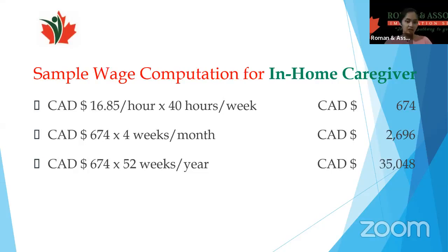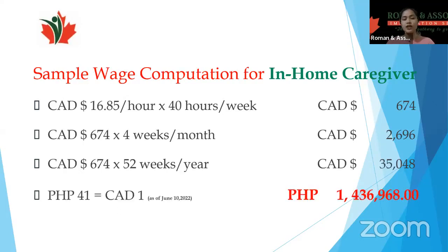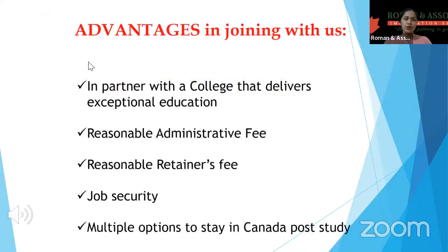35,048 Canadian dollars. Can you imagine how much it's equivalent if we convert that into Philippine peso? Given that your conversion rate is 41 pesos per Canadian dollar, as of today, June 10, 2022 here in the Philippines, this will give you 1,436,968. Again, the figure is overwhelming, and probably this will give you more interest in making sure that you really enroll under the healthcare assistant program in Canada. Okay, so there you go.